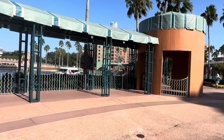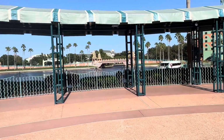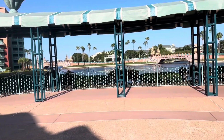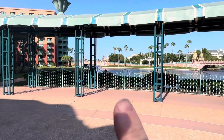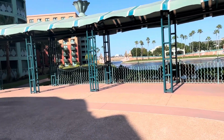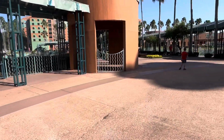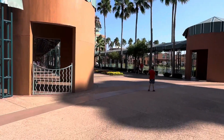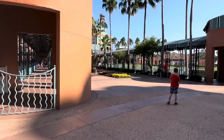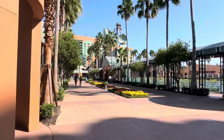And over here is the actual ramp you can take to either go to Hollywood Studios or up to the boardwalk, which is in the background that's just filming. You can see the Epcot balls right there. And of course you have Yacht and Beach Club on the other side as well, and then Epcot. But I've never actually been to the Swan and Dolphin. I'm not staying here, I'm having dinner here. But I'm gonna do a tour for you guys.